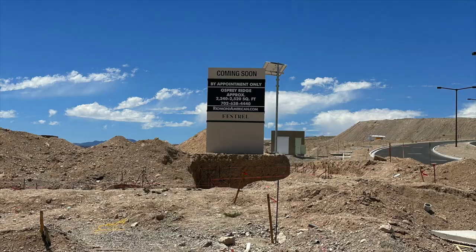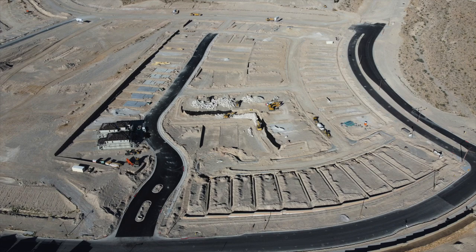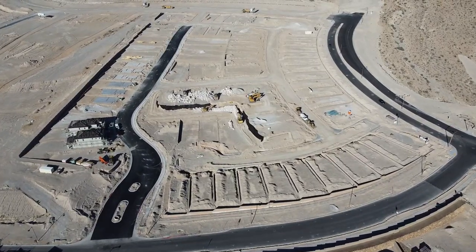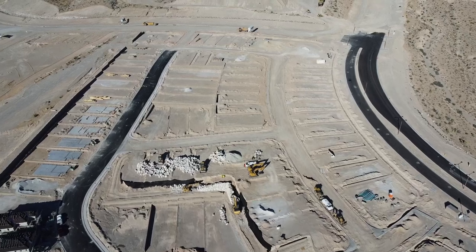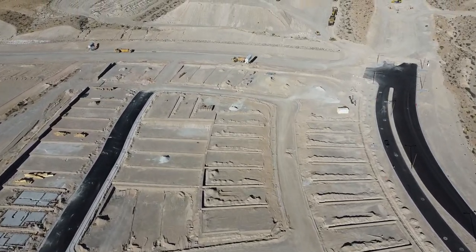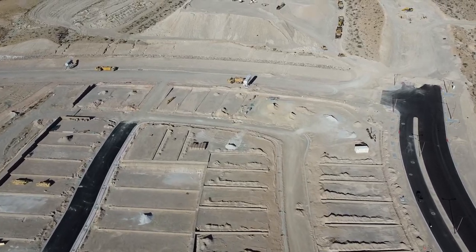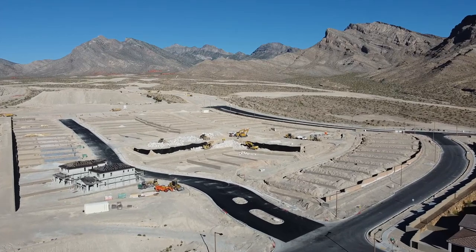Right behind Falcon Crest is Osprey Ridge, and this is by Richmond American Homes. Unfortunately, no other information really has been disclosed about Osprey Ridge. All we know is that it is going to be an array of ranch and 2-story floor plans from their popular Seasons collection that range in size between 2240 square feet to 2520 square feet with 3 to 6 bedrooms.